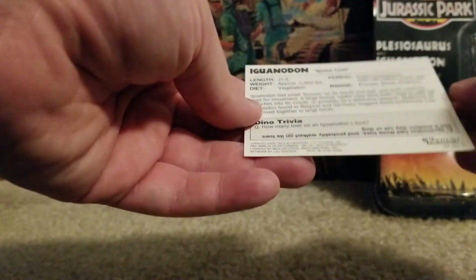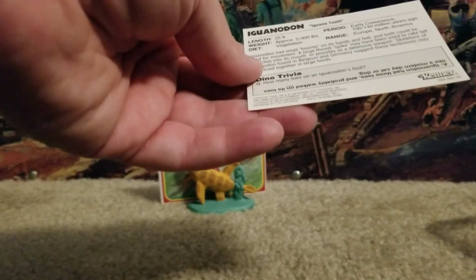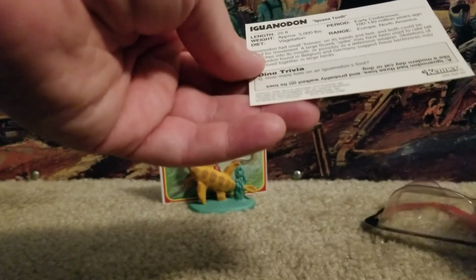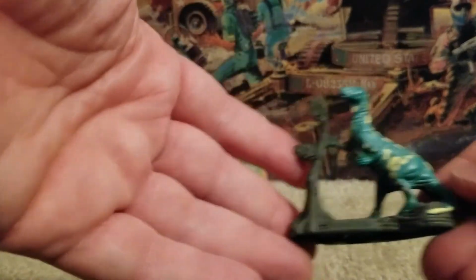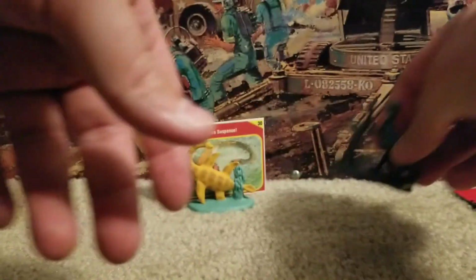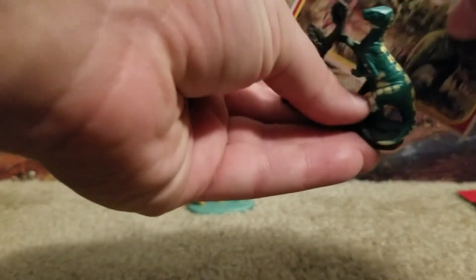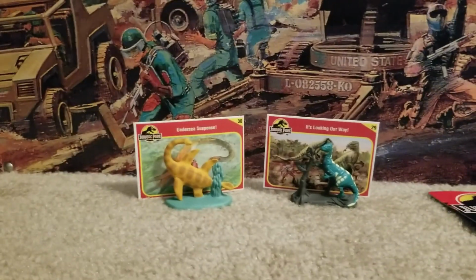Iguanodon, iguana tooth. They were 25 feet long and weighed about 5,000 pounds. And let's bust the Iguanodon out of here. Again, really nicely made. The paint scheme's really nice. They feel nice in your hand. They look nice being displayed on the shelf. Again, I don't think this looks... I get the idea, but I don't know. What do you think? Do you think that looks good?